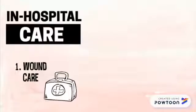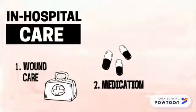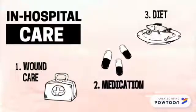Proper wound care is important following the surgery. The wound should be kept clean and dry. Ice packs can be used to reduce the swelling, and nurses will help to monitor the wound and change the dressing as required. The medications that you will receive in hospital include pain medication, blood thinners, and stool softeners. You will also be placed on a special diet to ensure that you have all the nutrients that you need to heal properly.